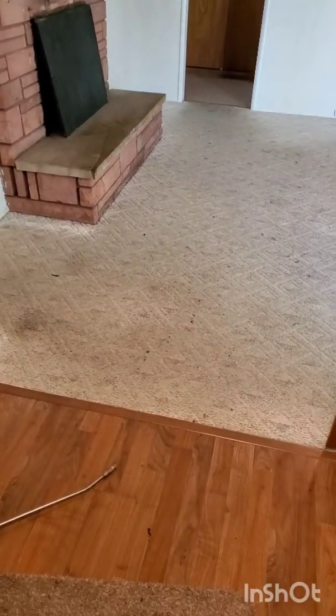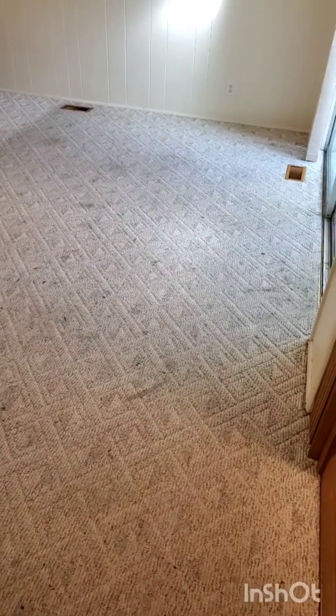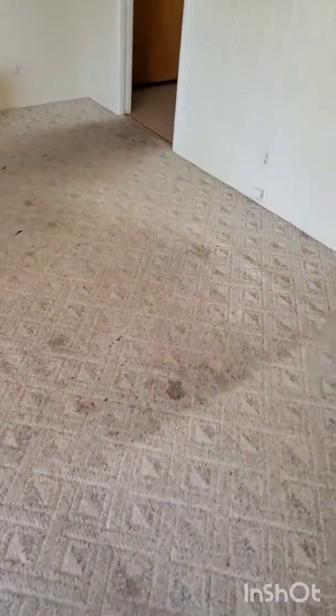Here we have probably a prime example of more of a restoration type of cleaning. Feel pretty good though about what we can do with this Berber carpet that's probably 25 to 30 years old. Heavy wear and traffic patterns through there.